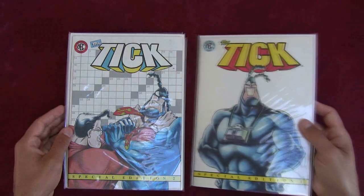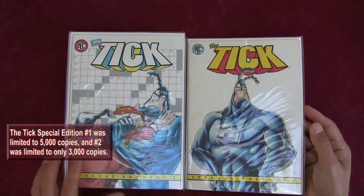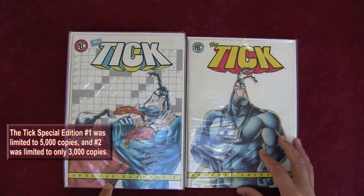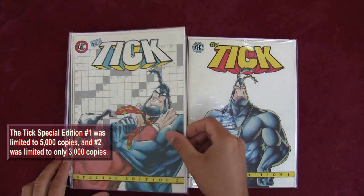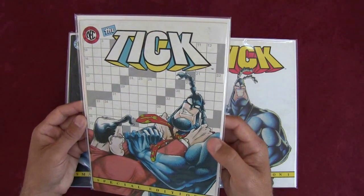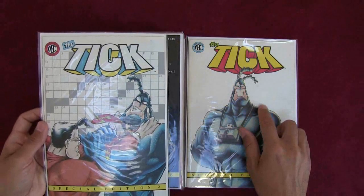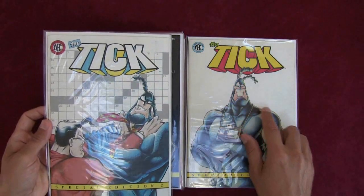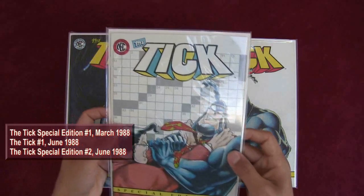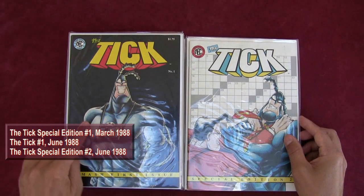Okay, and these things were limited to a 5,000 print run, and this is The Tick Special Edition number 2, and again this was limited to a 5,000 print run. I believe 5,000, it might be 3,000, but I would guess 5,000. We might crack it open and take a look at the numbering, because they're sequentially numbered. So this came out in March 1988, and I believe this came out either a month or 2 months later.